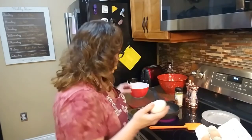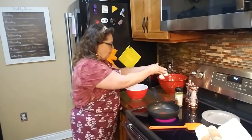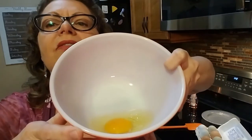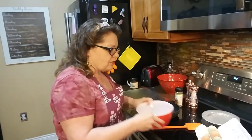So I'm going to grab one of these into the garbage bowl. Now you can just see the quality of this egg here. Let's see if I can get it. It's orange. See how orange it is? It's not yellow like a store-bought egg.